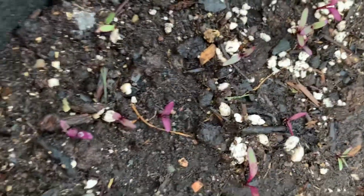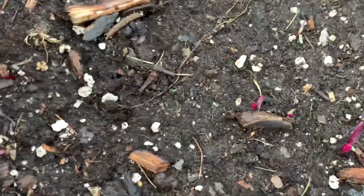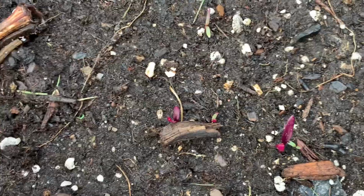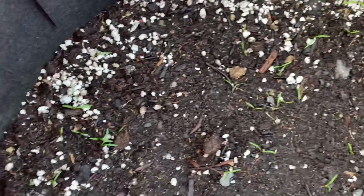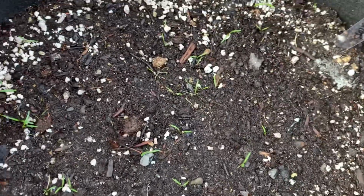In here are tiny little beets coming up that I sowed seeds in here for, and it's a miracle any of them are growing because when my son and I moved these up here, we dumped over the bags and we picked up the soil and put it back in, and somehow we're still getting some beets. Same thing for our carrots. That's why they're so sporadic. But some carrots are coming up.